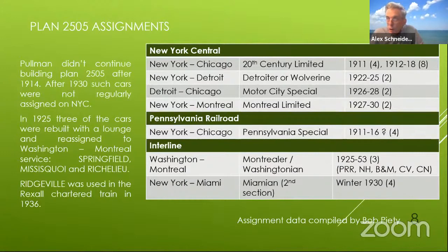The initial service of the cars was on the 20th Century Limited, but they continued in other trains for a number of years up till about 1930 on the New York Central, at which time they ceased to be regularly assigned in that service. Apparently, the plan wasn't all that successful because it wasn't repeated after the 1914 period, but in 1925, three of the cars were rebuilt with a lounge and reassigned to Washington to Montreal service, and they received air conditioning. In addition, Ridgeville was used in the Rexall chartered train in 1936.